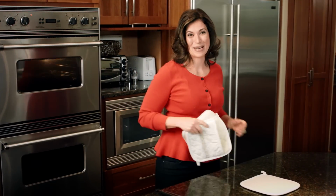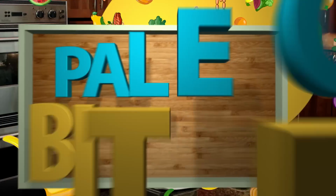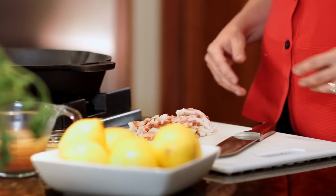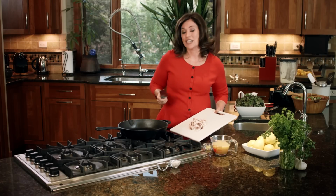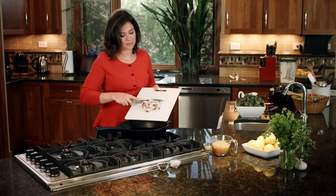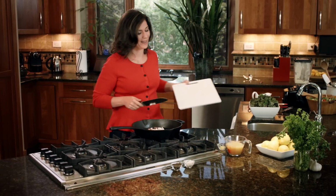And it's time to start the bacon braised kale. I can't wait. Okay, let me show you my famous bacon braised kale. This dish is so simple and so delicious, you're gonna be amazed. I'm just gonna put the bacon into a cold cast iron frying pan. Bacon likes to cook slowly, so I always put it into a cold pan and then turn on the heat.